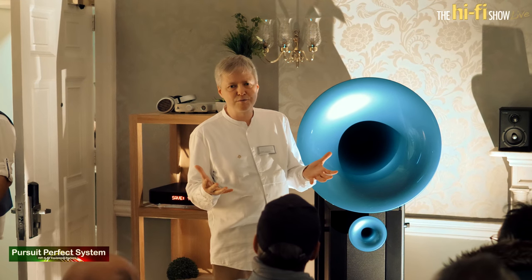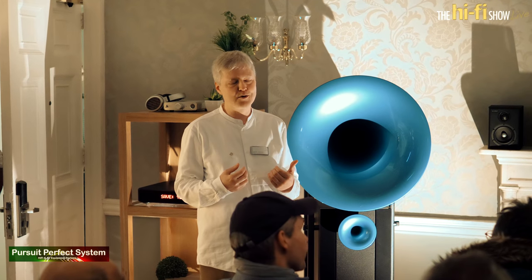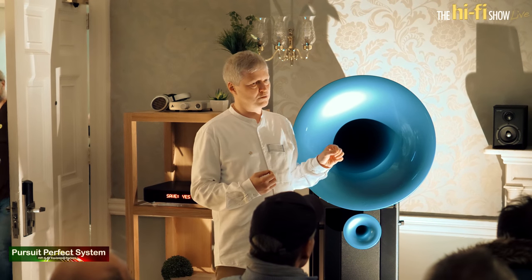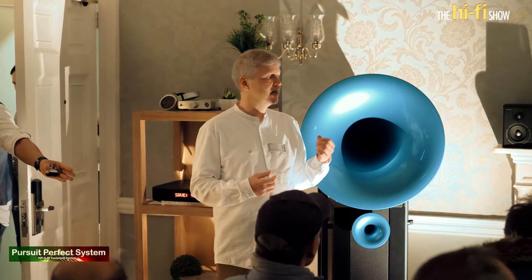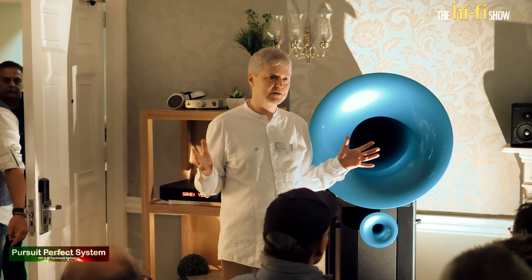It's easy to understand that inertia in loudspeaker building is one of the main problems. And we use the horn to get rid of it, to make the membrane as fast as possible, to bring as much detail as possible to your ears, and to make the life of the membrane so easy that there is no stress to the speaker, whatever you listen to.